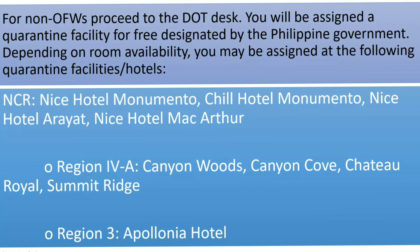So again, depending on room availability, you may be assigned at the following facilities or hotels. The first up is in NCR, Nice Hotel Monumento, Chill Hotel Monumento, Nice Hotels in MacArthur, in Arayat, and there's also in Region 4A, Canyon Woods, Canyon Cove, Chateau Royale, Summit Ridge, and Apuliana Hotel.